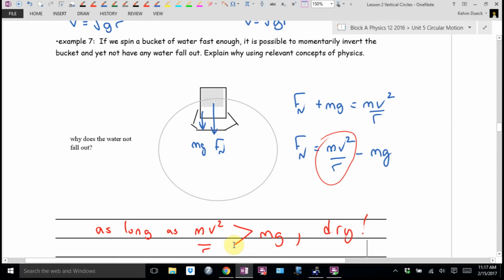Now, r is constant. It's almost always the length of your arm plus the bucket. But what can you change when you're doing this? Which of the variables can... Oh, by the way, does it matter how much water is in the bucket?